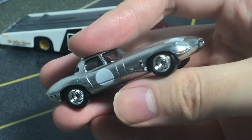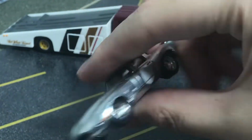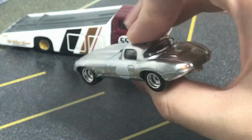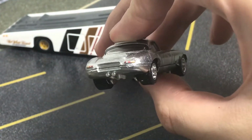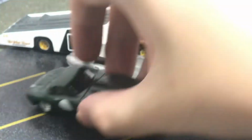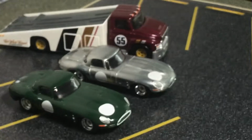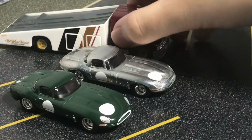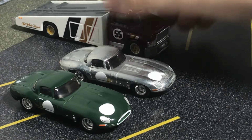You have the roundo here, of course, round on the other side as well. It's pretty much the exact same one from Car Culture Team Transport, the green one. It's just the same one done in the Zamac, which I think both of them make a pretty nice looking pair. So I'm happy to see this, but it's like British Racing Green.